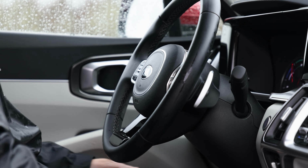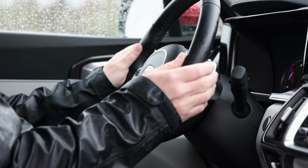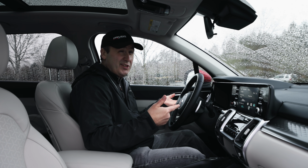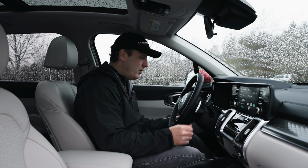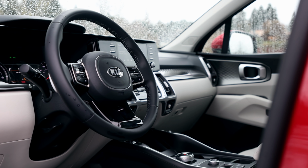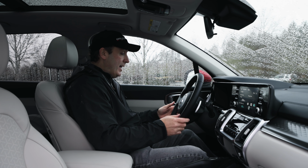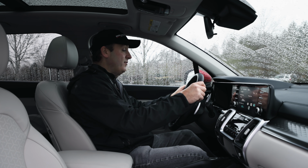We have this really nice wrapping on the steering wheel. It does have paddle shifters, which for a 3-row family crossover, I'm not really sure why you need paddle shifters, but I guess somebody wants to feel sporty. And I like how the spokes are fairly small. So many manufacturers just tack on as much as they can, but this is actually a really nice feeling steering wheel.